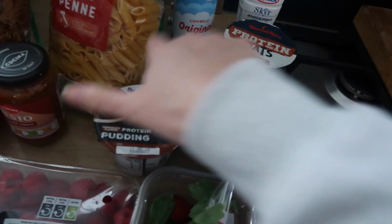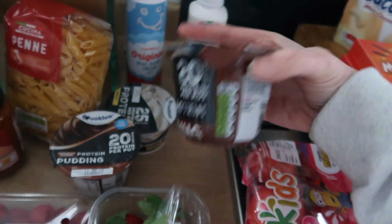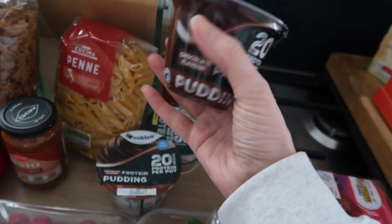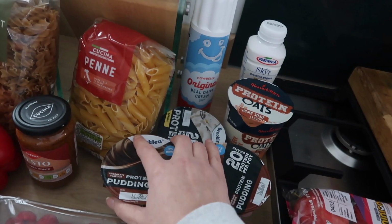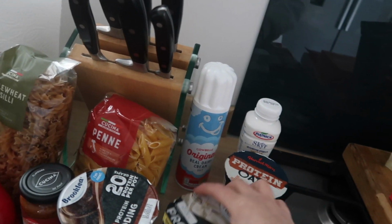And then I've got a whole selection from the protein range. So I got 2 of the chocolate flavoured protein puddings. They do these in caramel and vanilla. Chocolate is my favourite. The vanilla is just a little bit too sweet for my liking. I think Pen has poked a hole in there, so I'm gonna have to put some foil on that. Brilliant.